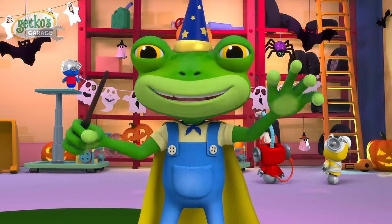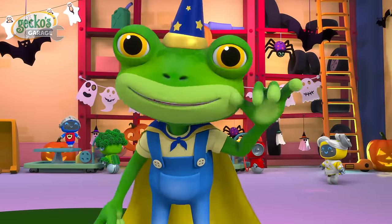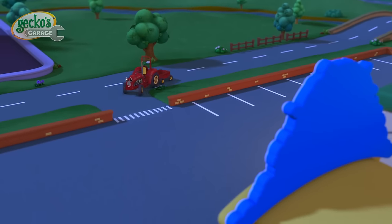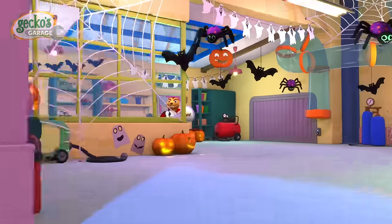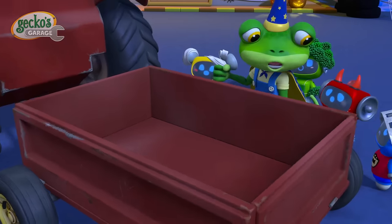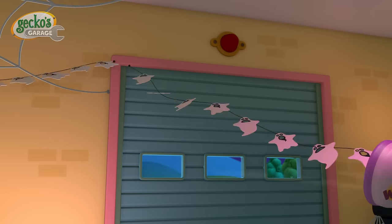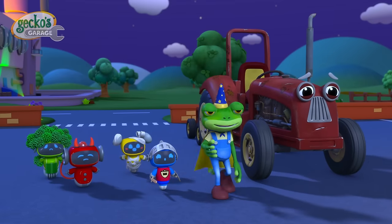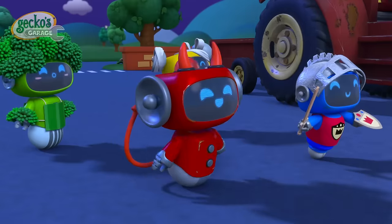Boo! Happy Halloween, everyone. Welcome to our ghoulish garage. Huh? That must be Trevor delivering his Halloween pumpkins. Oh no! Someone's stolen Trevor's pumpkins! Who would be so mean on Halloween? We'll help you find your pumpkins, Trevor, now that we've finished decorating the garage. Come and see.